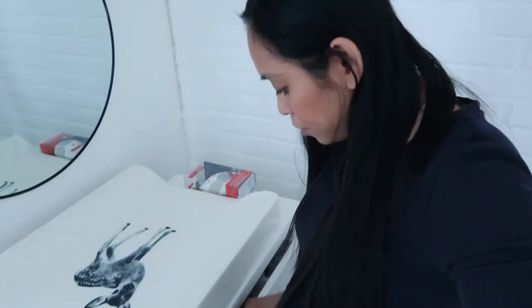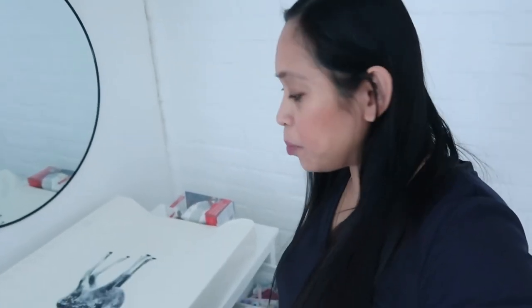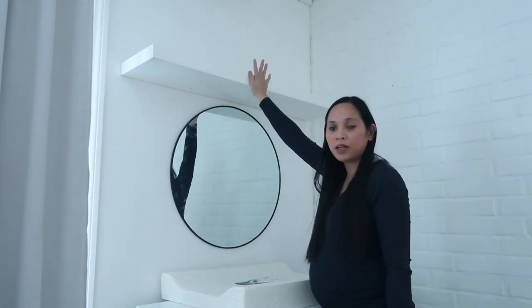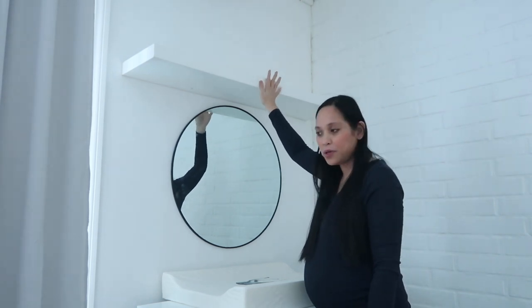And I decided to just put this one here, only this changing pad, and that's all. And then all the diapers will be here and the wipes. So when we change the baby, we just use this one and then we take the diapers and the wipes from here. I also have pacifiers here. So yeah, this is this side. I actually don't know what to put here, but I have a few things to arrange and decorate this side.